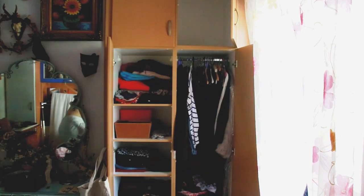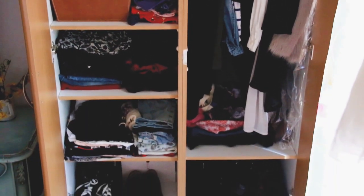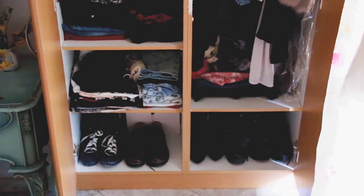This is the final look. I managed to put every clothing piece and shoes that I own in here. Yay.